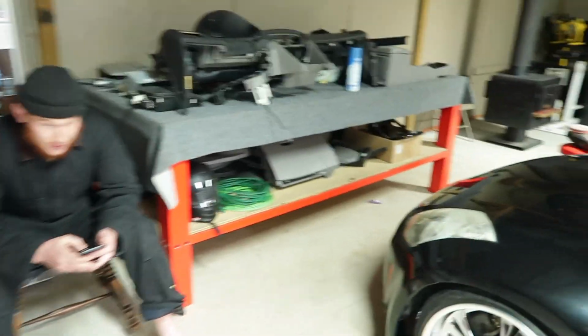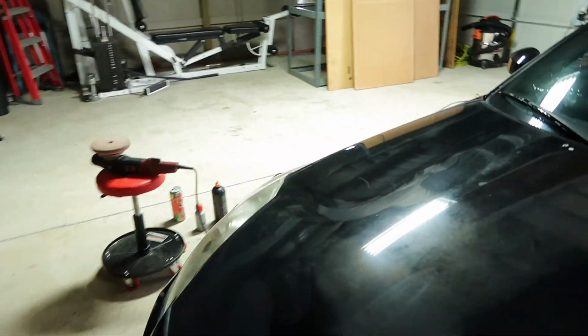Just got over to Ramsey's. We got Dylan chilling right here. He tagged along with me. Ramsey's giving this the full treatment. You can see that it's all faded on the hood, like I showed in the last video.